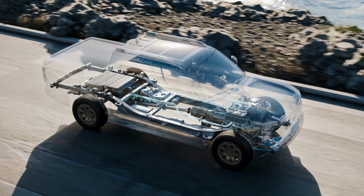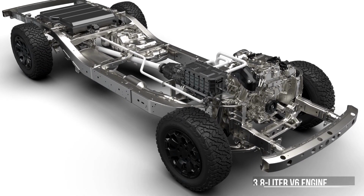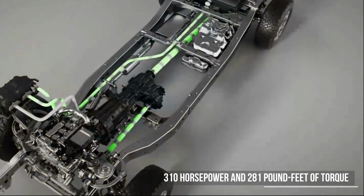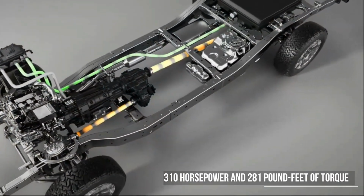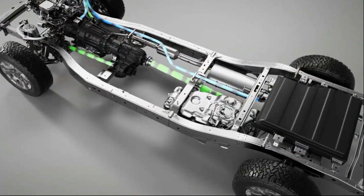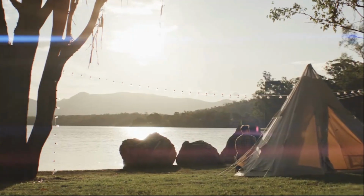Performance. Under the hood, the 2026 Frontier Pro continues with the proven 3.8-liter V6 engine that has become its signature. Producing 310 horsepower and 281 pound-feet of torque, this power plant may lack the headline-grabbing numbers of some turbocharged rivals, but it delivers power in a linear, predictable fashion that truck buyers appreciate.